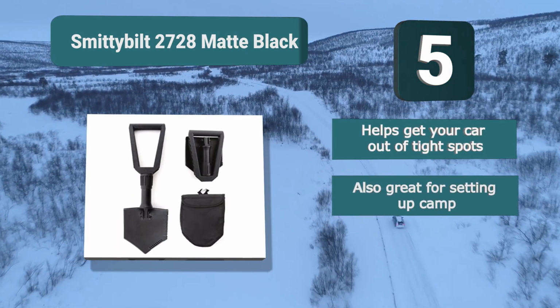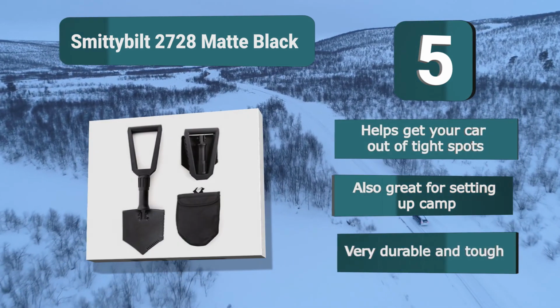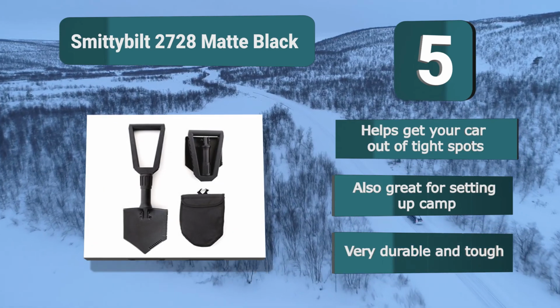It's also the best folding shovel for setting up your camping area. Helps get your car out of tight spots. Also great for setting up camp. Very durable and tough.